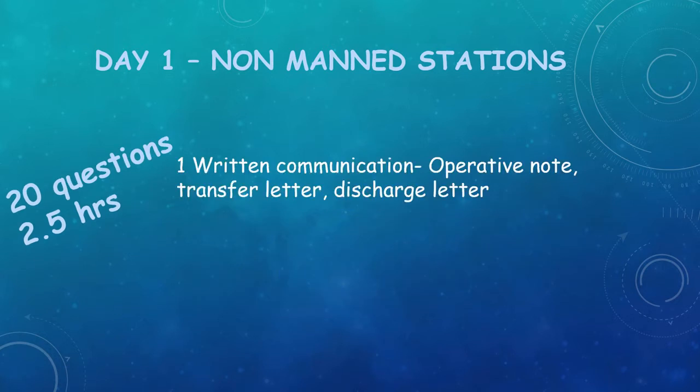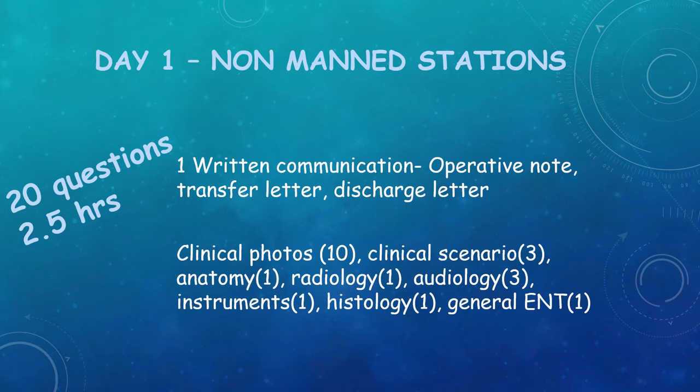You will have one written communication skill in the non-man station, which can be either an operative note, transfer letter or discharge letter. Then there can be questions related to clinical photos, clinical scenario, anatomy, radiology, audiology, instruments, histology and general ENT. The numbers given in the bracket are just approximate, so it will vary. So these are the areas that you have to concentrate on. It can be anything related to ENT.